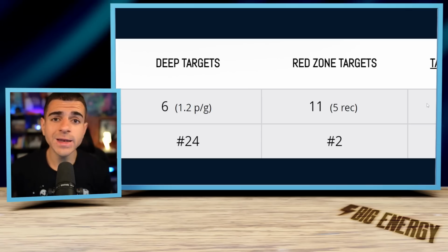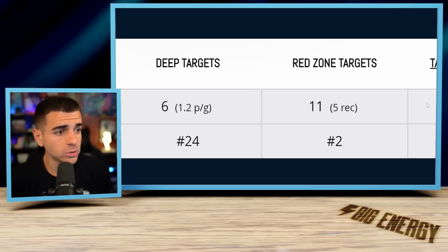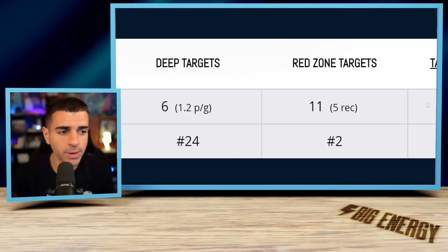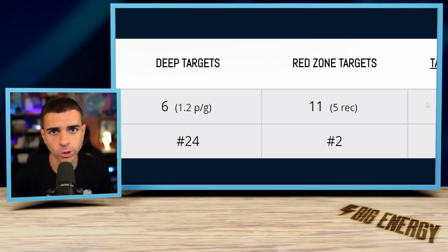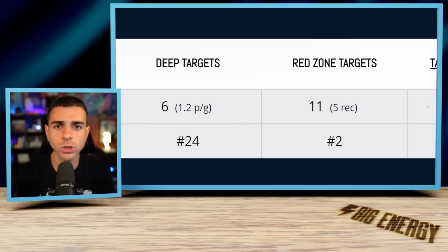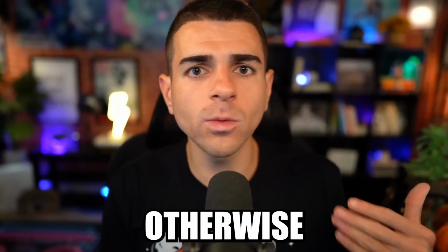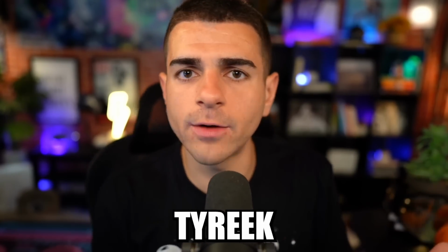And Diggs ranks right now 3rd in the NFL in his cheat code targets. He has 6 deep targets and 11 red zone targets. These targets are what lead to the biggest upside plays and the most fantasy points. When you're getting these targets, you have the cheat codes, you have the upside. So I'm playing Stefon Diggs only in those Bills stacks or Kansas City runbacks, because otherwise he'll be too highly owned. I'll just get away from it, go to Tyreek, go to Justin Jefferson.